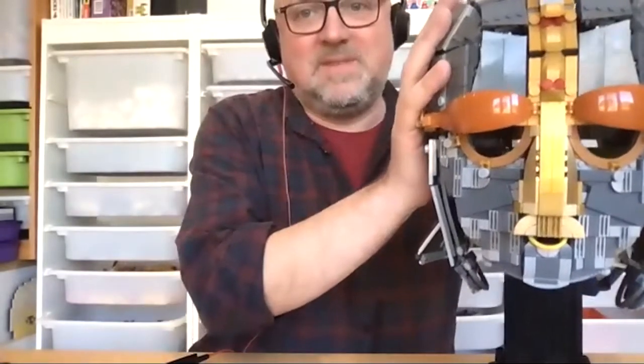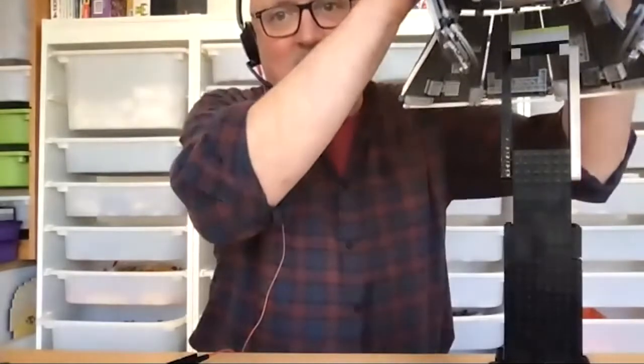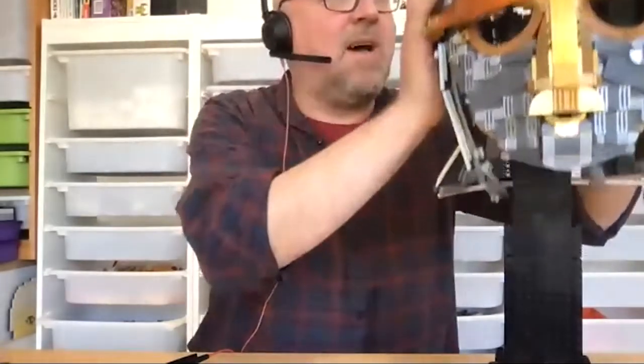It's been a real fascinating build, and I could try and lift it up, but it's just held on a Lego Technic stand like that. I can try and show you the inside.